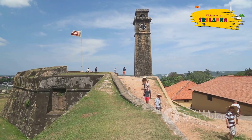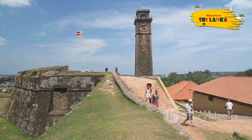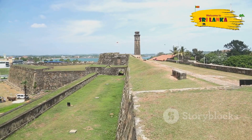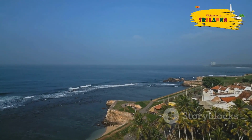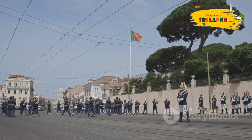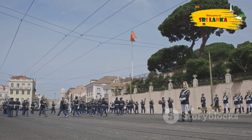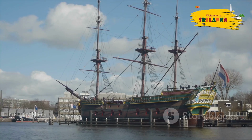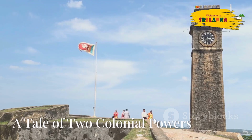In 1588, the Portuguese embarked on a more ambitious project. They built a stronger fort, christened Santa Cruz. This fort marked the beginning of Galle's transformation into a major colonial stronghold. However, the Portuguese grip on Galle would not last. In the early 17th century, a new power arrived on the scene, the Dutch East India Company.